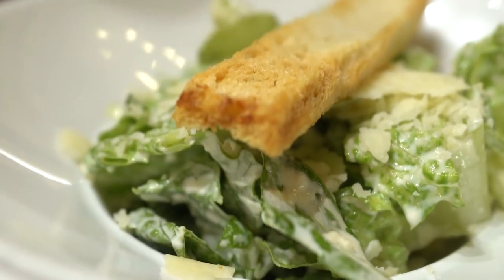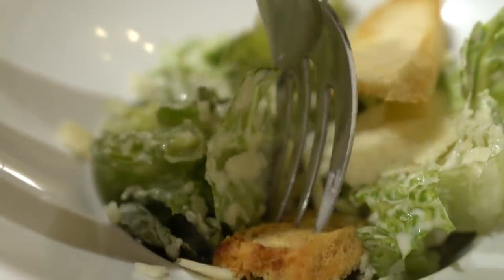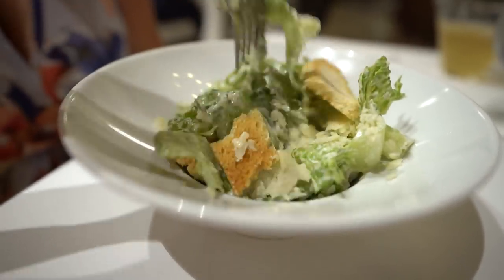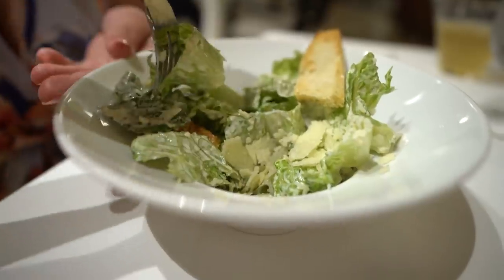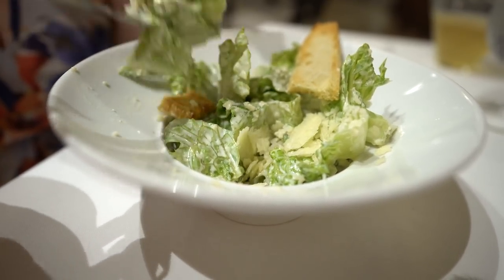For my appetizer tonight, I got the Caesar salad. This is crispy romaine lettuce, traditional Caesar dressing, garlic croutons, and Parmesan cheese. This was a really good Caesar salad. I did enjoy the dressing, and I thought that there was plenty of dressing on there. I feel like that's something that restaurants struggle with sometimes, is not putting enough dressing on there, but it was fully coating basically every piece of lettuce in there, not too much, just enough.